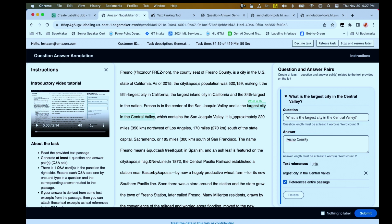What's important about this in terms of my workflow is this is basically teaching the model where to find that appropriate information, providing a citation of where that is, so that the next time somebody goes in and prompts the model for information around this document or around Fresno County, the model will respond with the appropriate area within that body of text where the answer is found. So this will be really useful for that, and I'm going to now submit that.